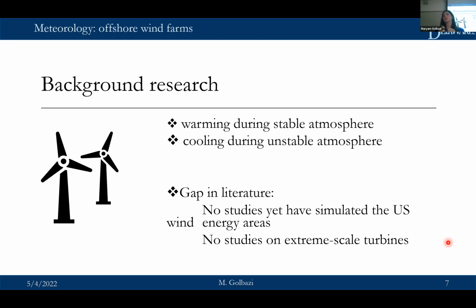However, the gap in the literature was that, first of all, none of these studies have really focused on the East Coast of the United States and the offshore wind areas that are coming to the US. And the second factor is that they have all considered a turbine that was basically available at the time of that study. However, this technology is growing fast and faster. So none of them have really used the turbines that we have used in this study that are very tall.